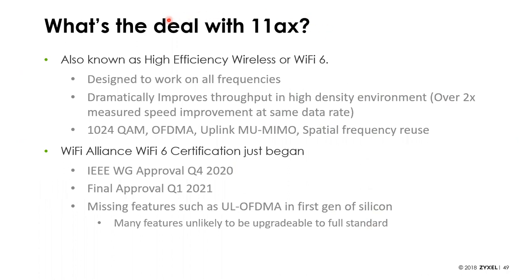So let's talk a little bit about 11AX, aka Wi-Fi 6. Now, I do have a different webinar we do where we just talk about our Wi-Fi 6 products. We get a little bit more in depth into what Wi-Fi 6 does. So if you want to learn more, that's a webinar you might want to attend.